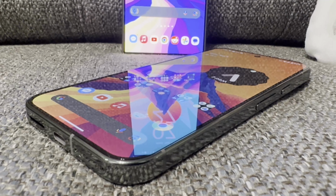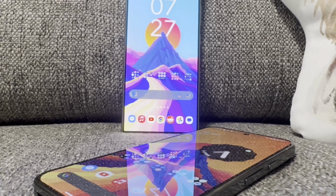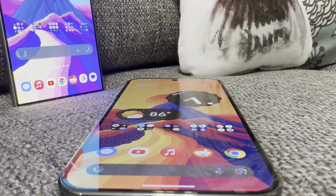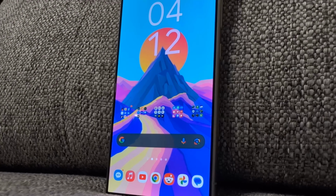I've always praised the S24 Ultra's battery. I easily get between 10, 11 hours of screen on time. The Pixel 8 Pro really wasn't good. I was getting 6 to 7 hours. The Pixel 9 Pro XL, I'm getting a solid 10 hours of battery life. If I had to trust in one device more, I would still give the edge to the S24 Ultra. I think it's a little bit better.